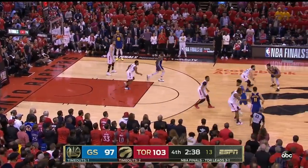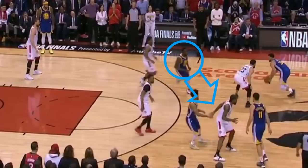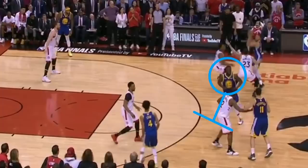So it starts with Draymond setting a ball screen for Curry, but just like the last play, Draymond is slipping the screen. He's not setting an actual screen. And this is important as it causes a bit of defensive miscommunication. The Raptors trap Curry when they might have wanted to switch this with Lowry guarding Draymond. So the slip is effective, getting 2 to the ball, and then Draymond will set a pin for Klay. And this works because now no one is guarding Draymond.